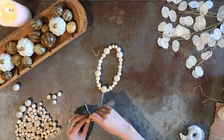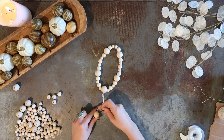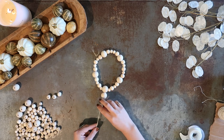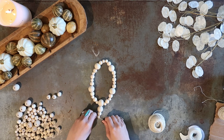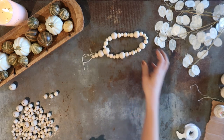Now I'm gonna add on a few more beads to create a little bit of a tail of sorts to give my tassel a little bit of shape. Setting our little wood garland to the side, it is time to start working on our tassel.